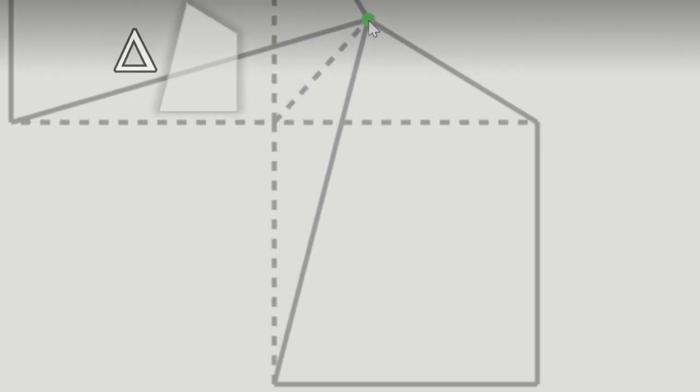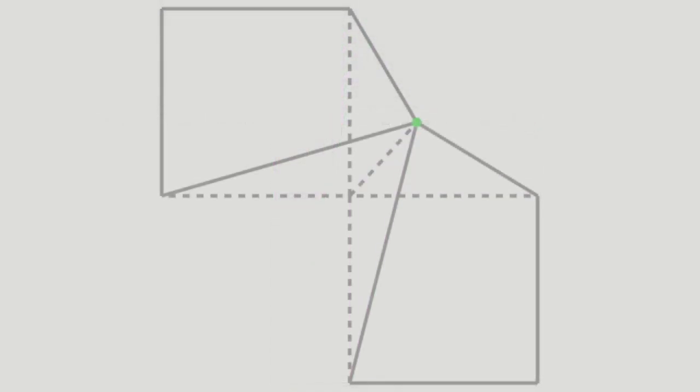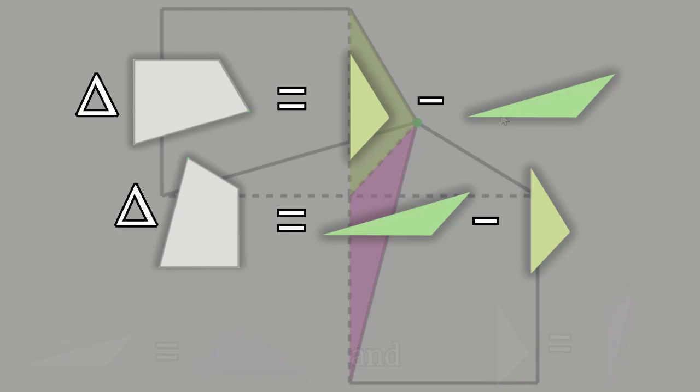Similarly, the total change in area of the other quadrant from this to this is the area of this triangle minus the area of this triangle. Now, if we play the same triangle comparison game as before, we see that the areas of these two triangles are the same, and the areas of these two triangles are the same. If we write the changes in area in terms of only the green triangles, we see that the change in area for one quadrant is the negative of the change for the other quadrant.